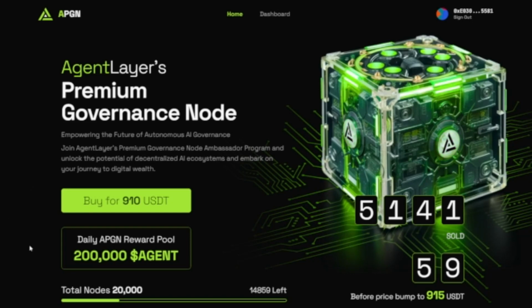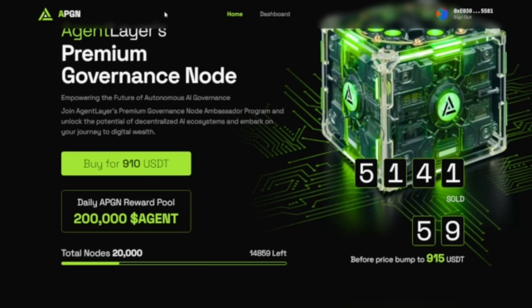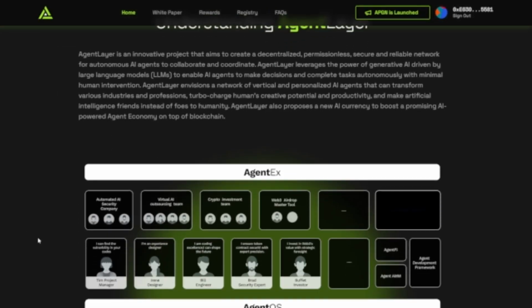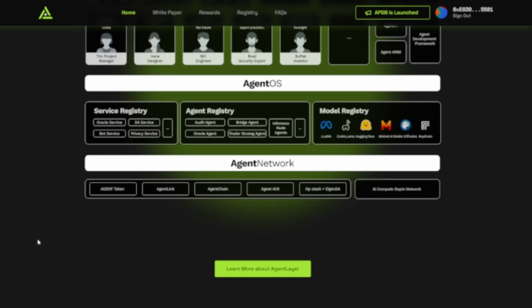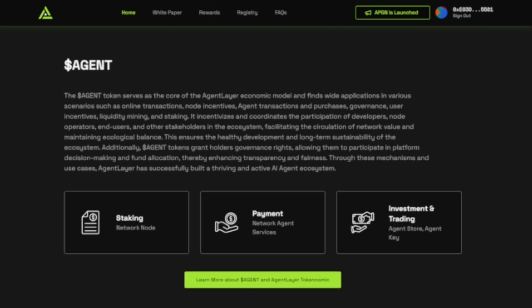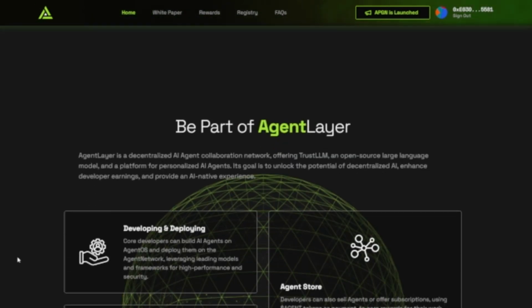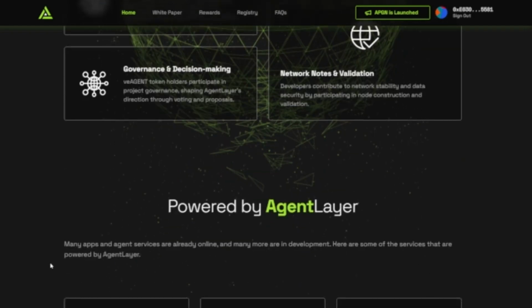In this video, I will show you how to earn passive income with a fascinating project called Agent Layer. This isn't just another crypto return on investment DApp, promising unrealistic interest rates. Agent Layer is a fully functional ecosystem with real, usable tools and an impressive 2 million active users. Agent Layer allows autonomous AI agents to collaborate seamlessly, ensuring ethical operations and decentralized governance, all built on the blockchain.